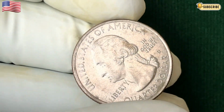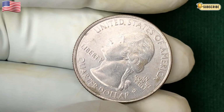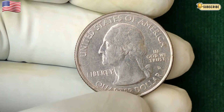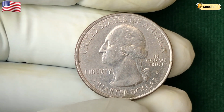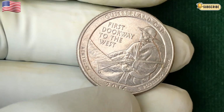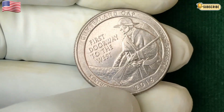Today, in this video, we're going to take a deep dive into a coin that could be sitting right in your pocket, and you might not even know it. Today, we're talking about the United States quarter dollar from 2016, a coin that, while seemingly modern, holds significant value, especially for collectors who are on the lookout for rare finds.